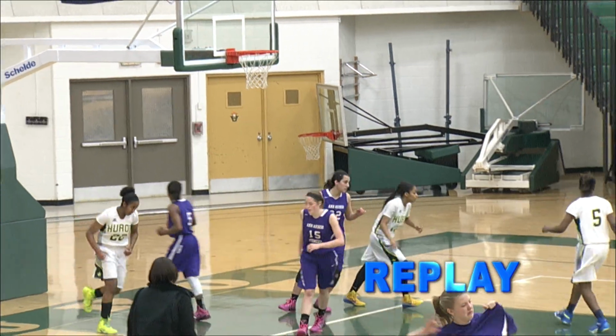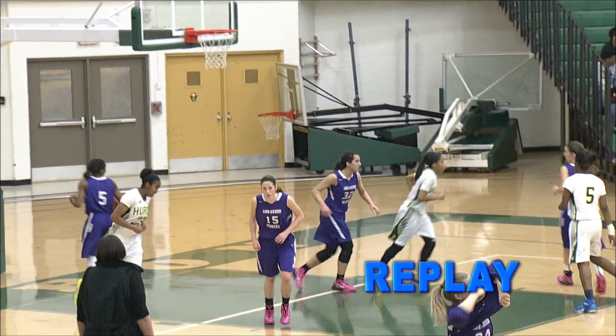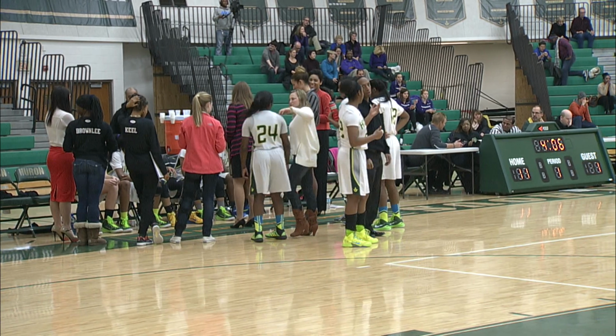You can see here on the replay, first that's the three-pointer that we saw go in, but then when they're advancing the ball up court, you could see where the pressure led into another turnover.